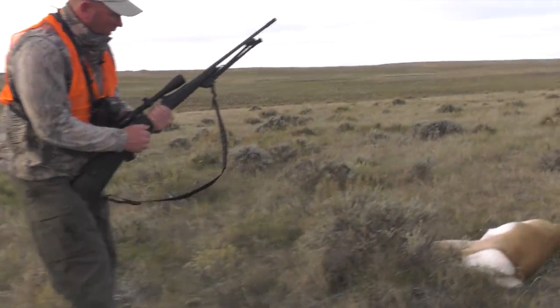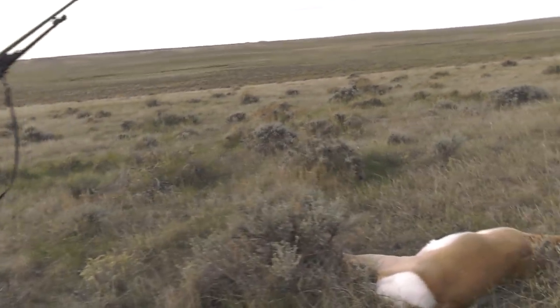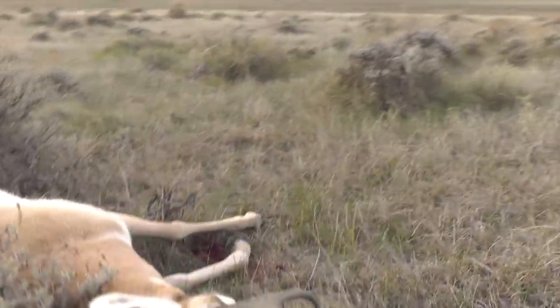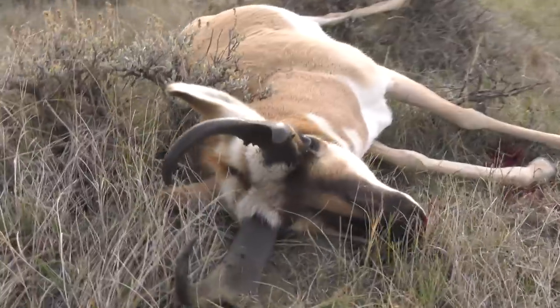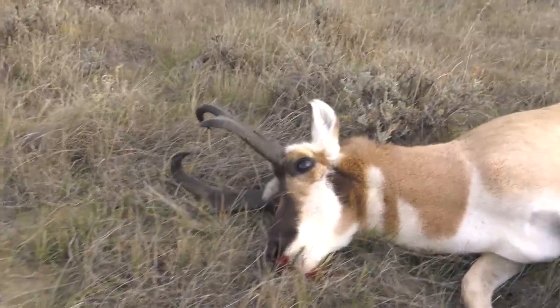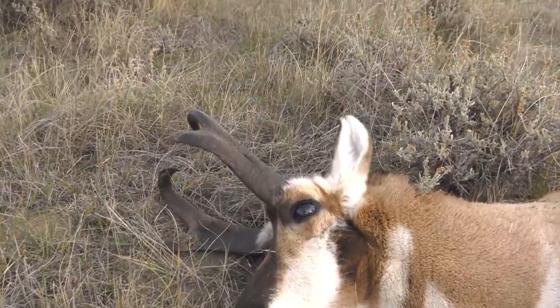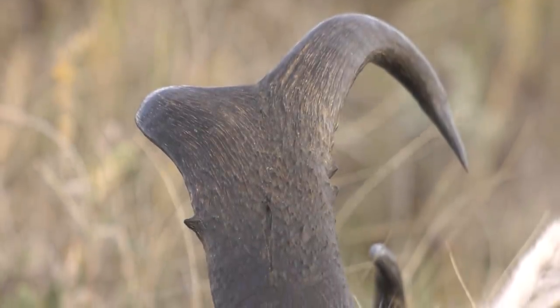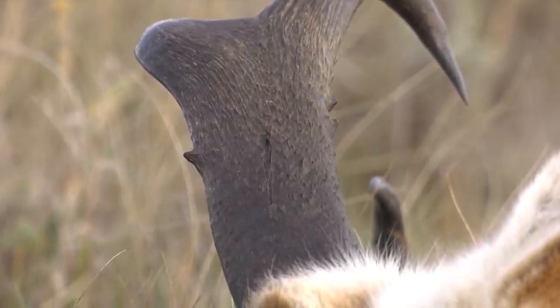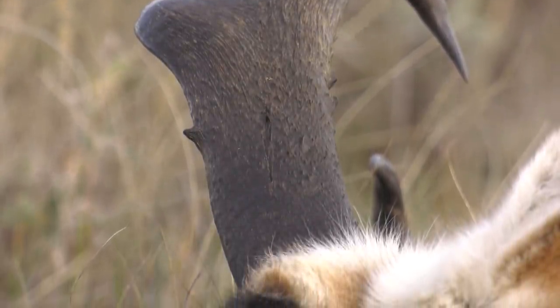Rod made a fantastic shot, putting the big buck down quickly. Well, folks, we got him dead. It took us about 45 minutes, an hour. We followed him along 450 yards, one shot through the shoulder and lungs. And here he is. He's really an old antelope, missing a bunch of teeth. Probably wouldn't have made it through the winter. You can tell he's just heavy and bladed, just an old warrior.